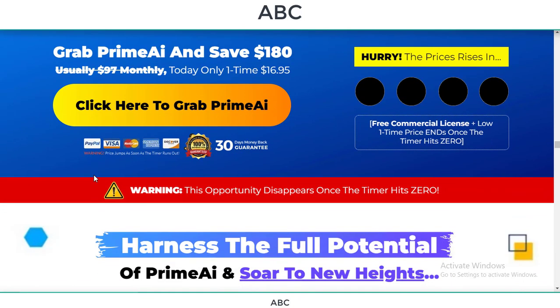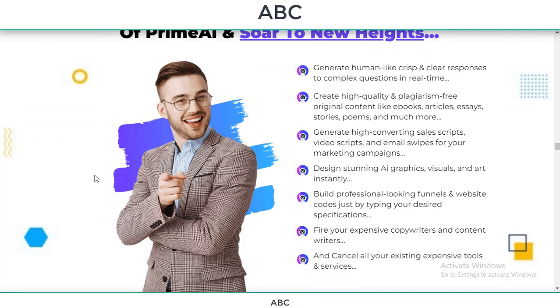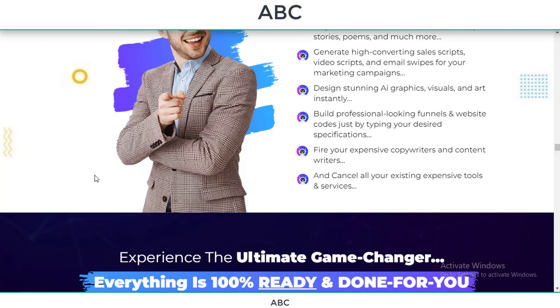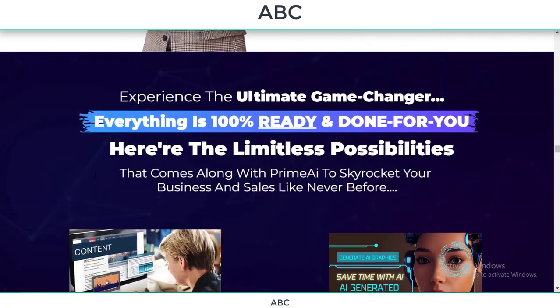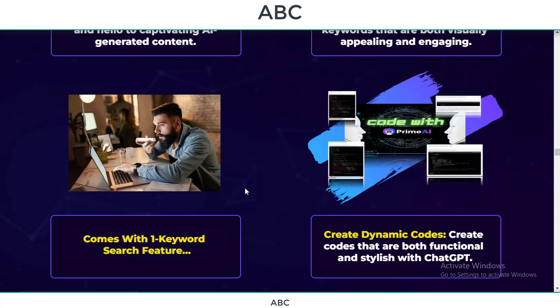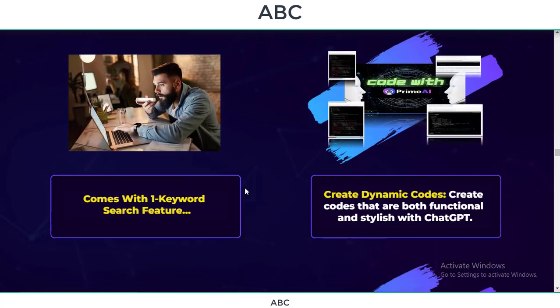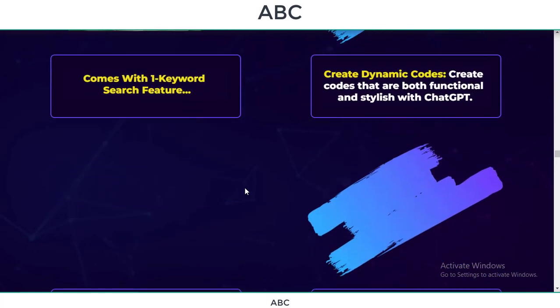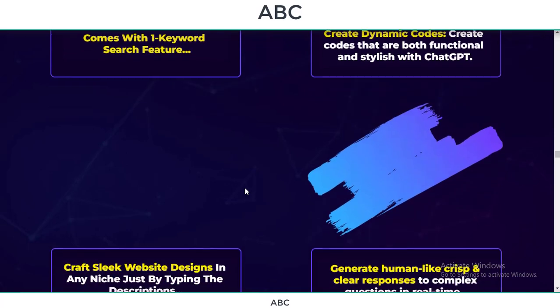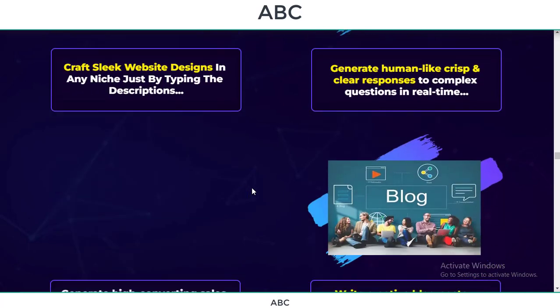PrimeAi puts you in the driver's seat. You're now in full control. Take the charge with PrimeAi. You're the boss. Ask anything you want, generate, and sell them to your clients while filling up your pockets. PrimeAi is the new 2023 revolution that is transforming the old ways of content creation, AI graphic designing and marketing materials creation. Grab PrimeAi and save $180.